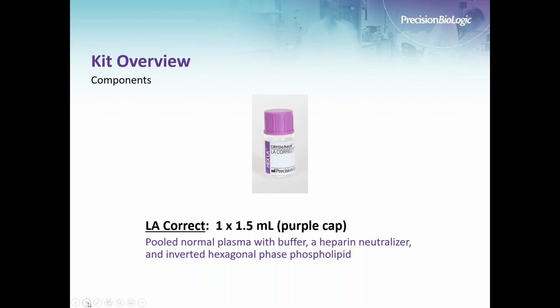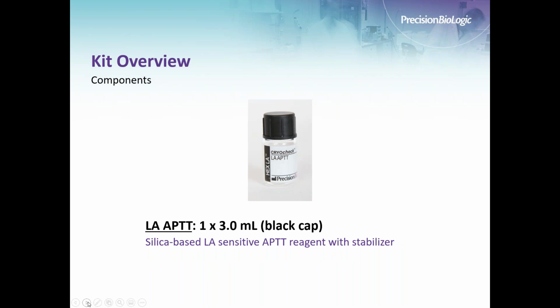The next component is the LA Correct. LA Correct is a purple capped vial, 1.5 mils of reagent. It contains pooled normal plasma with buffer, a heparin neutralizer, and now the addition of the inverted hexagonal phase phospholipid. The third and final component, I might add, is the LA-APTT reagent. You'll notice this comes in a black capped vial. You'll also notice there's 3 mils of reagent in this vial. And Ian's going to talk a bit more about the fill of the APTT reagent and how much that accommodates automation. Now, this is a silica-based LA-sensitive APTT reagent with stabilizer.